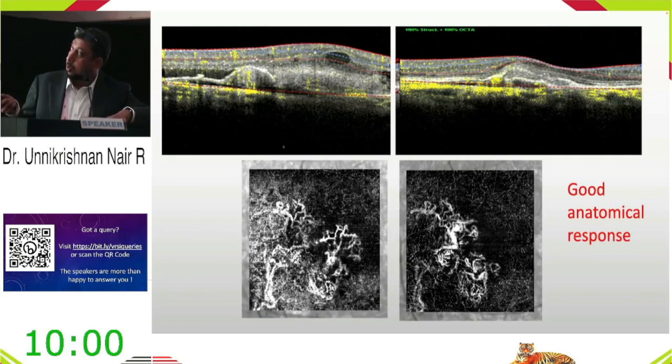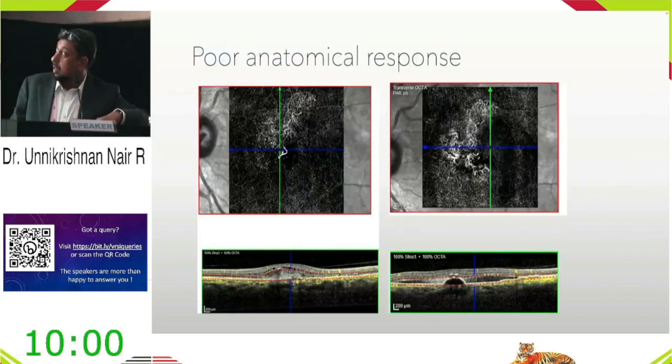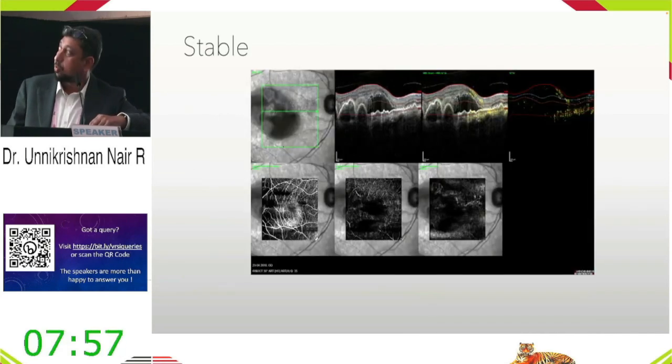And this is what you would call the beginning of a good response. You see fibrillary vessels all over the place, and you see tangles disappearing with the treatment in a patient. A poor anatomical response would be indicated by the presence of anastomotic channels and loops of vessels towards the side of the lesion. And when you call a recurrence, please remember, it's not new vessels coming out first. It is the enlargement of the pre-existing channels that come out before any new vessel forms.